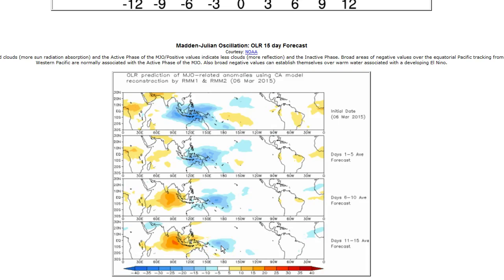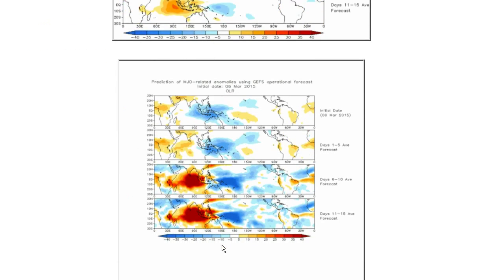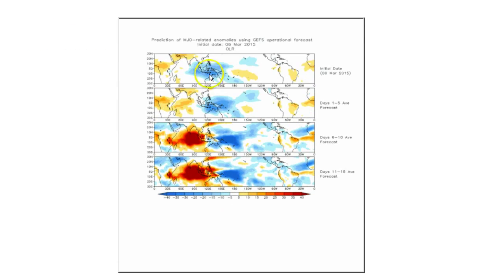dead two weeks out. So this gets you into probably the better part of the last quarter of the month of March. The dynamic model is much more aggressive, suggesting an actually strengthening MJO signal over the dateline for the next 15 days. That looks good and is reasonably believable.